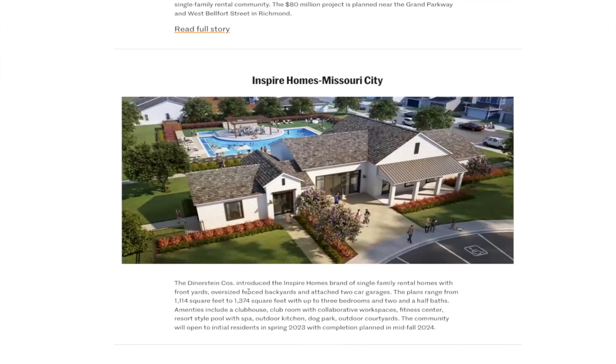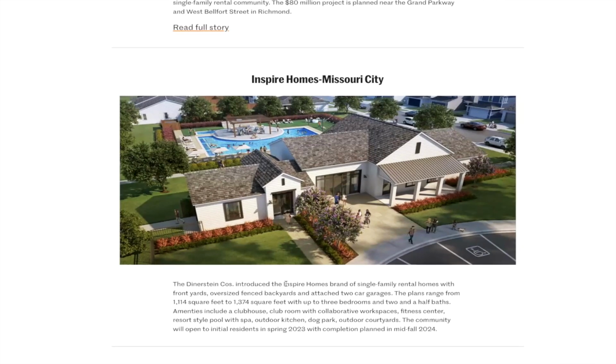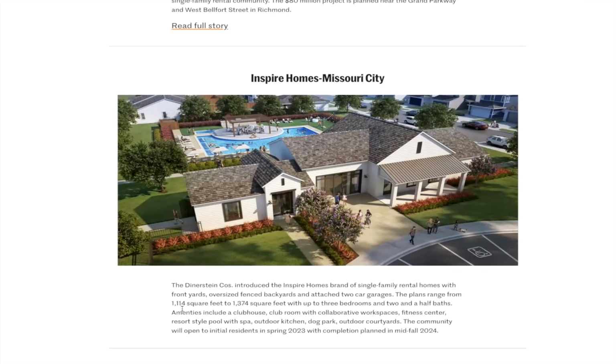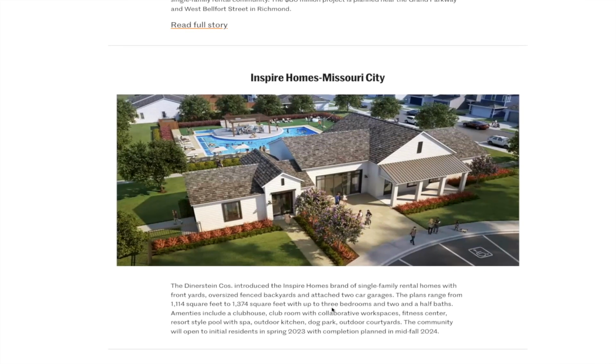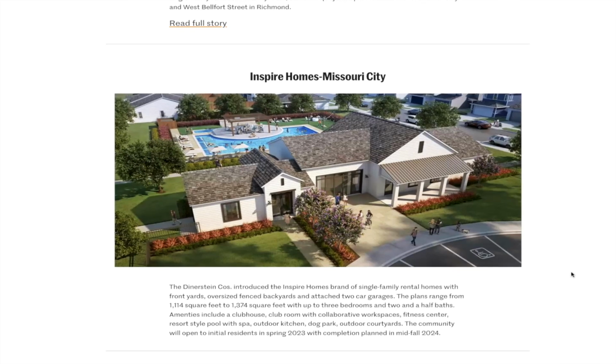Inspire Homes in Missouri City. Dinnerstein Companies introduced this Inspire Homes brand of single family home rentals. And so they will have a couple different floor plans starting at over 1,000 square feet up to almost 1,400 square feet with 3 bedroom floor plans. And they're also going to have a clubhouse and stuff like that.